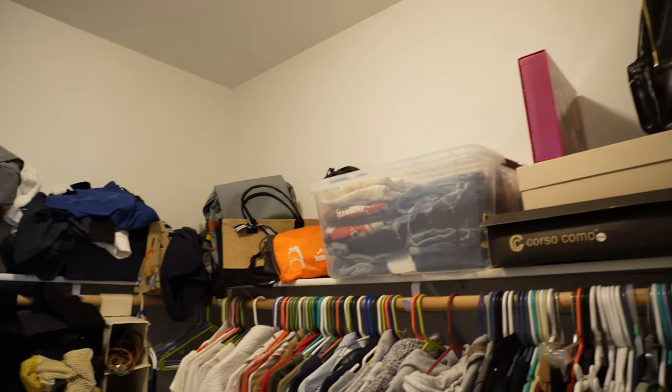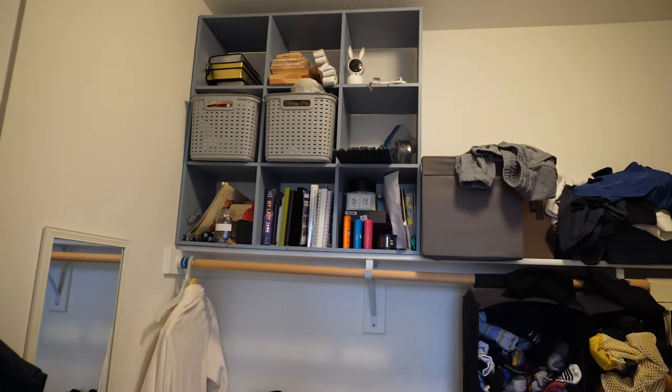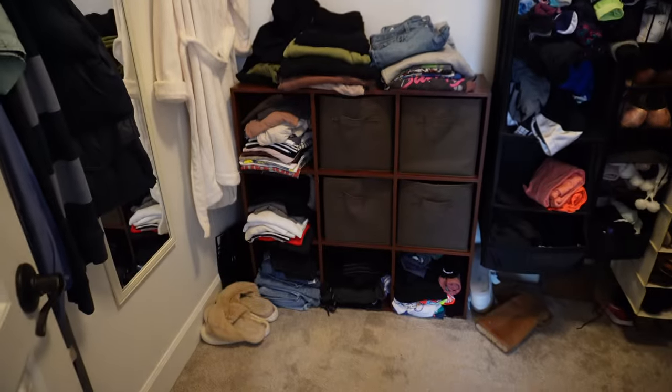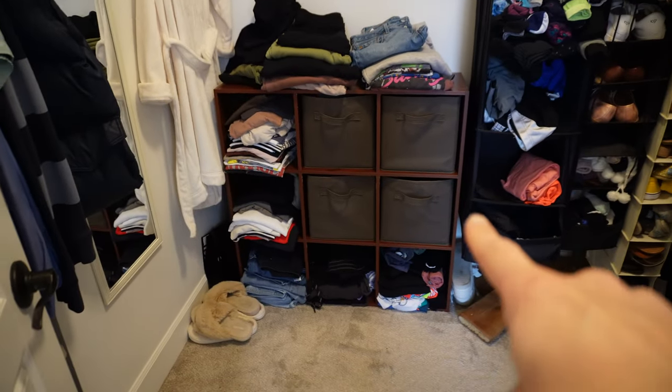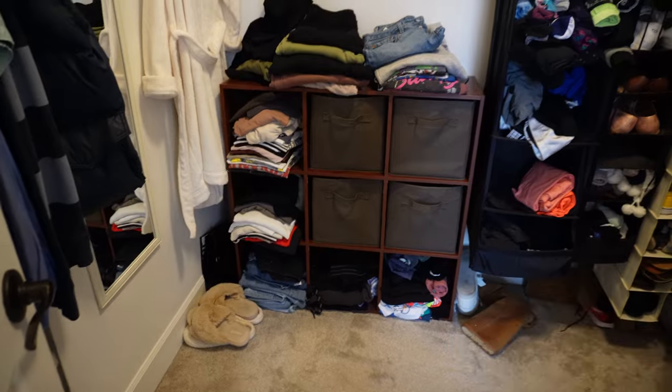Okay, so I'm gonna clear this shelf off first. I'll probably pull stuff off of this. This is just an old set of cubbies that I painted. Originally, Connor and I had these when we first got married because they were cheaper than drawers, and it's just kind of stuck.